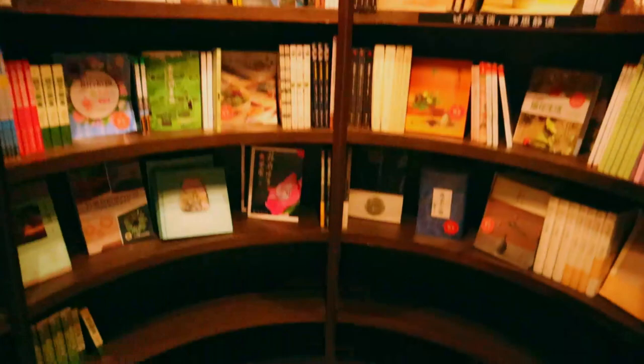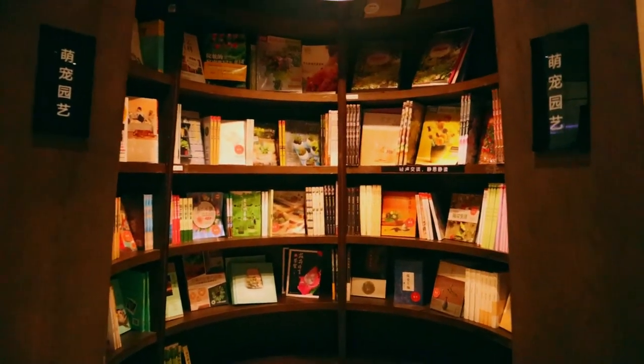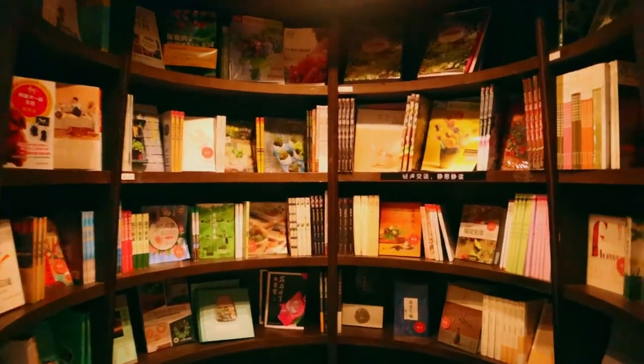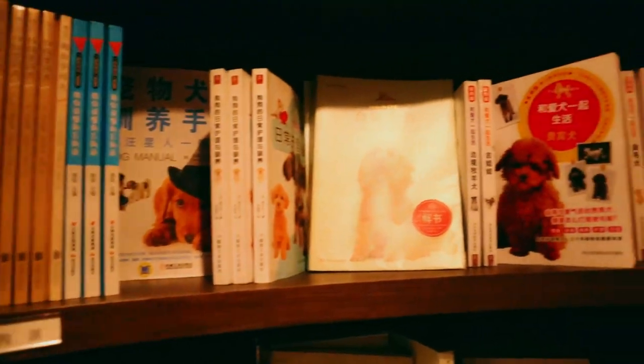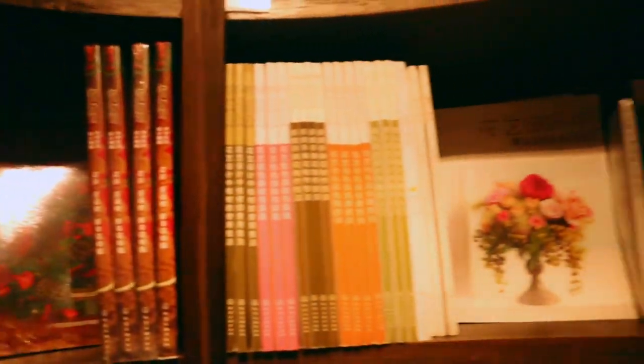So here it's like chamber type of bookshelf. You can just, this is a small space, guys. It's like 1.5 meter wide. It's like a maze.